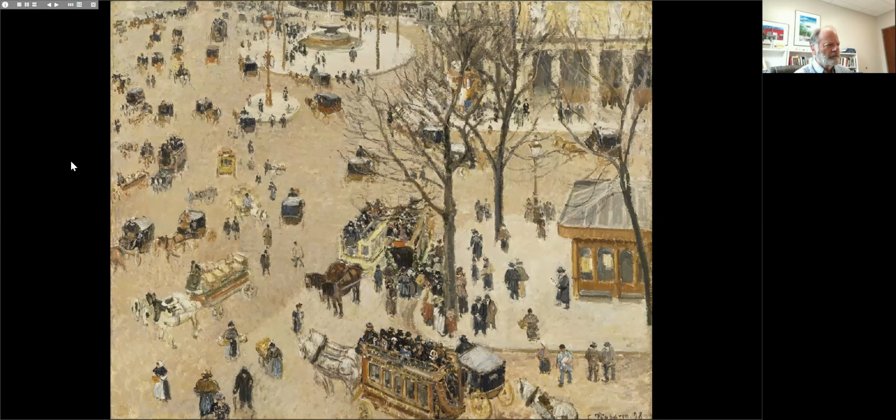We're looking here at another painting of the urban Parisian scene. This is by Camille Pissarro, who in the 1890s established a studio in Paris and painted a number of views like this, which look down from balconies or high vantage points on the city below. And what we see here, you'll notice, seems really quite random.